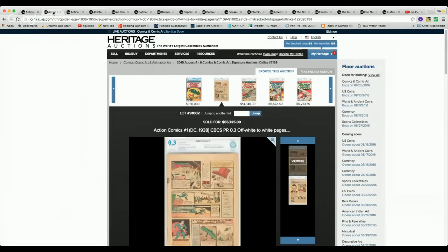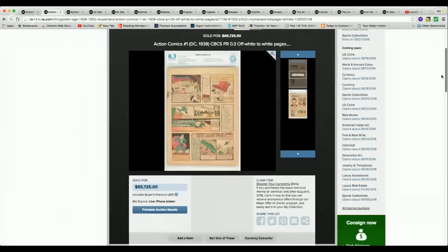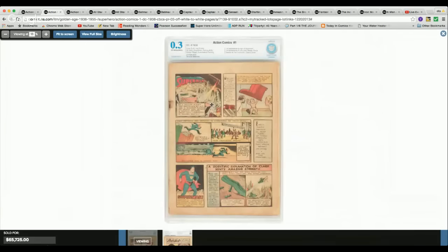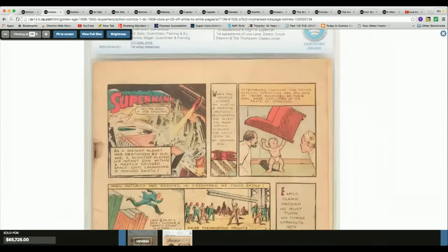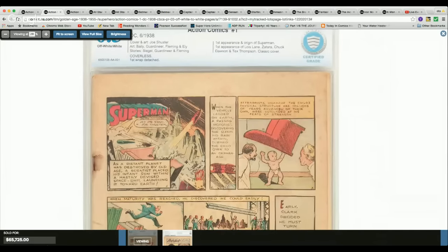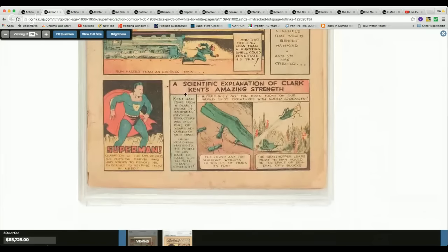But if you can't, here's a poor man copy, 0.3. I already ranted on the stupid grade of 0.3, so let's not even give it any attention. It's missing the cover. It's some rusty staple, but it's complete nonetheless. Coverless, first wrapped, detached. Oh, beautiful book. Nice and off-white to white. Sweet.